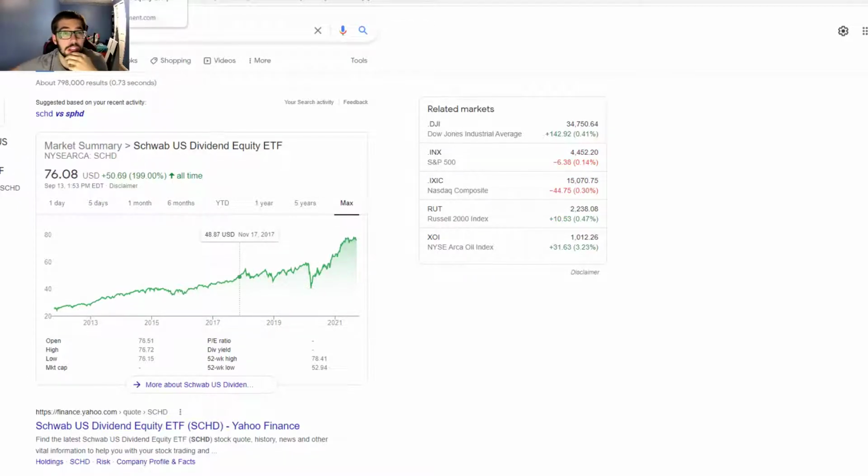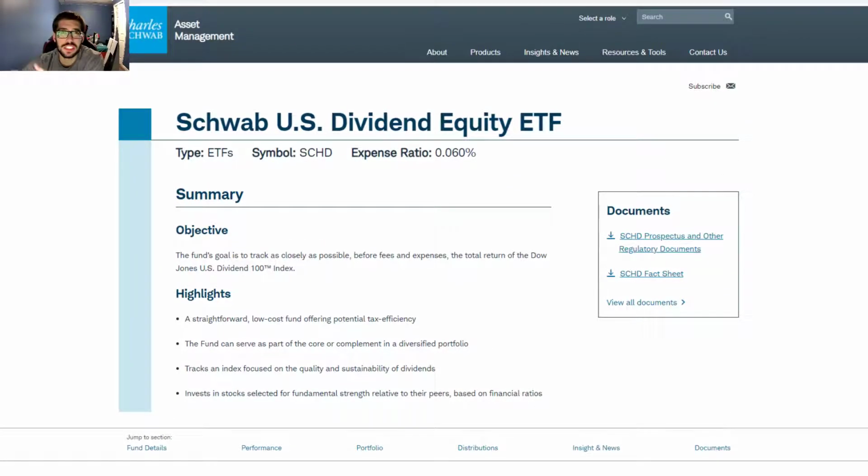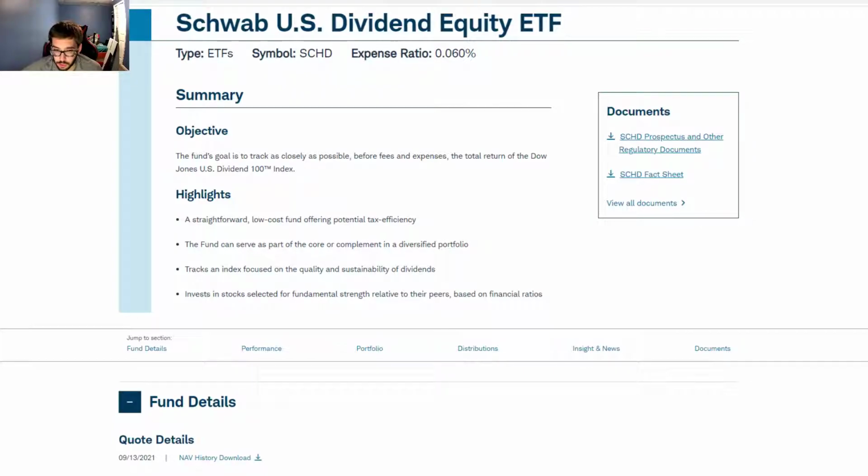Let's talk a little bit about this fund. For all of these, you can easily access all this information on the website of whoever the fund is by. This one's by Charles Schwab, obviously. You can see an expense ratio very low of 0.06. It's incredibly low for an expense ratio. It's what I really like in an ETF, because that helps keep the stock price from going in the wrong direction. The higher the expense ratio, typically it'll get paid out through the stock price, unfortunately. So keep that into consideration as well.